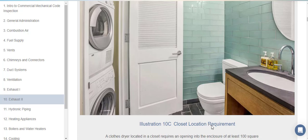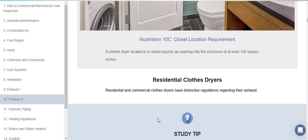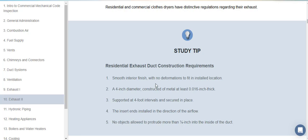Closet locations. Illustration 10C: a clothes dryer located in a closet requires an opening into the enclosure of at least 100 square inches. Residential and commercial clothes dryers have distinctive regulations regarding their exhaust.